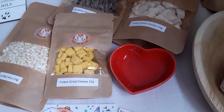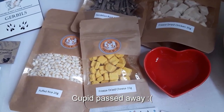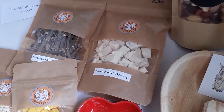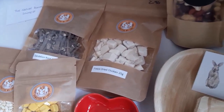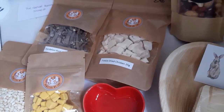I got this little red bowl for my hamster Cupid. I got some puffed rice, some freeze-dried cheese, which I'd never heard of before, so I picked some of that up. I got some freeze-dried chicken. My boyfriend's gonna kick me. Not literally. I was like, I can't find freeze-dried chicken anywhere. I've got it right here. A few things I ended up buying twice because I forgot I'd bought them.